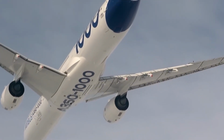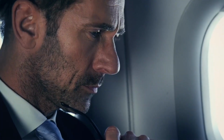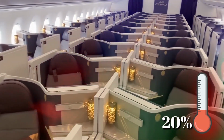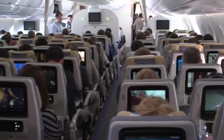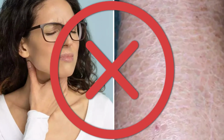Now, here's a fun fact. The A350's cabin pressure is equivalent to a leisurely 6,000 feet or less, ensuring that you're not gasping for air like you're on a Himalayan mountaintop. And if that's not enough to put a smile on your face, how about a humidity level of around 20%? That's right, you're going to feel fresher than a cucumber throughout your flight. No more parched throats and dry skin, the A350's got you covered, literally.